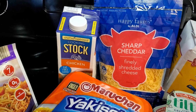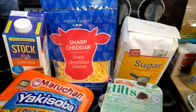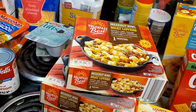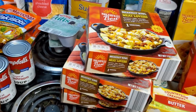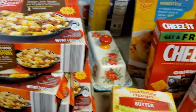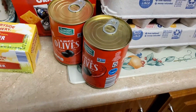I needed some cooking stock because I'm making ham this week. I got sharp cheddar cheese and sugar for iced tea. The cheese is to put on all of these meat lovers' bowls. Those are my husband's and my daughter's favorite. So for breakfasts while I'm gone, that's what they can have. Of course, a staple, butter. I already mentioned the olives for the antipasto salad.